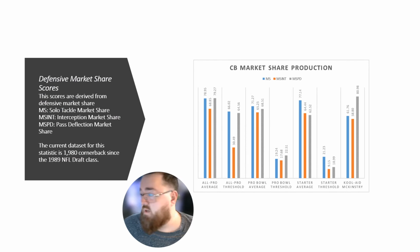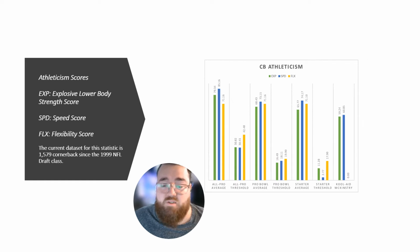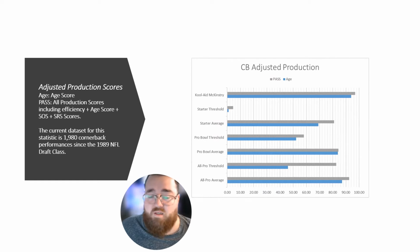Taking a look at his production traits right here, decent overall production, especially in terms of pass deflection data. His athleticism traits, though, are above average, but they're not elite. Did not do the short shuttle or three cone either. And of course, you look at his adjusted production traits, they're great, fantastic. Biggest reason why he's here is because of his adjusted production traits. But based on his athleticism traits, you can't really project him as an All-Pro or Pro Bowl cornerback because of those issues, athletically speaking.